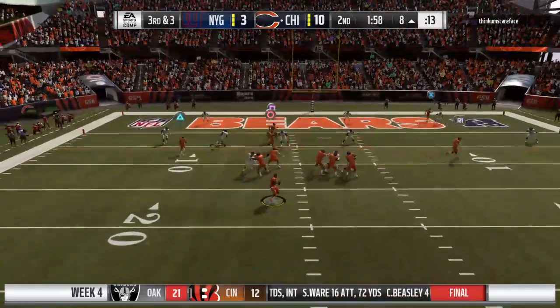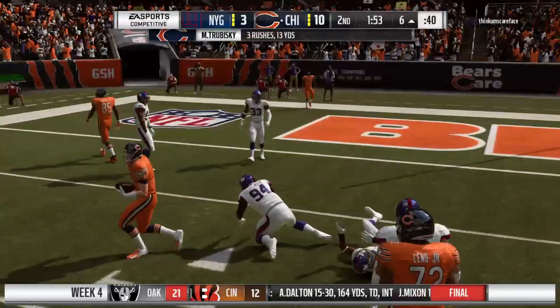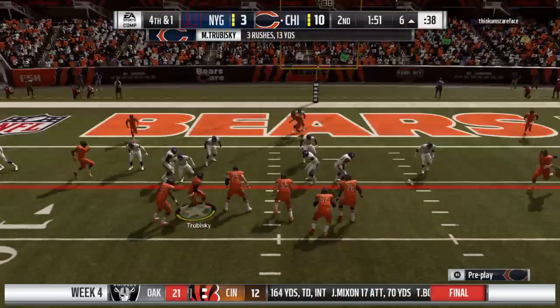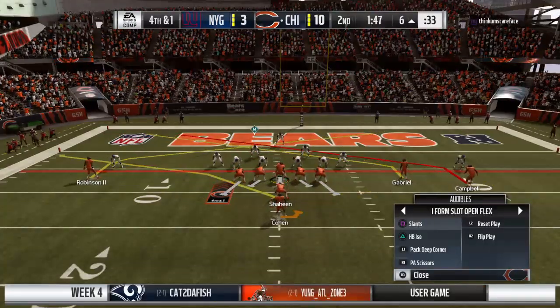Trubisky now to throw on 3rd down. He can run for it, and he will. And he's going to be brought down just shy of the 5 at the 6. He opted to go with a scramble, gets 2 yards, and now it's 4th.